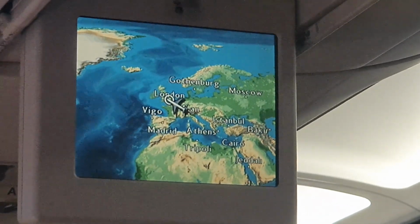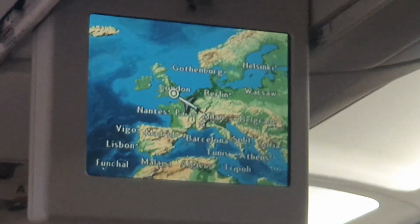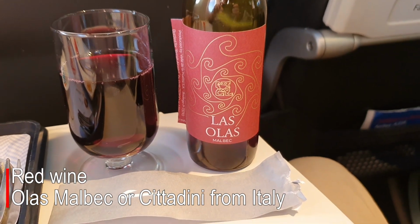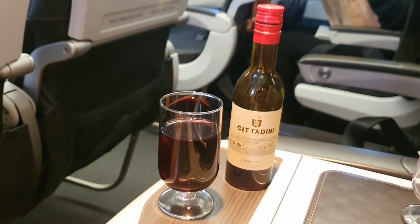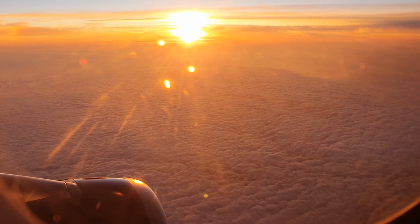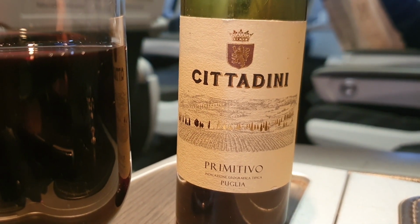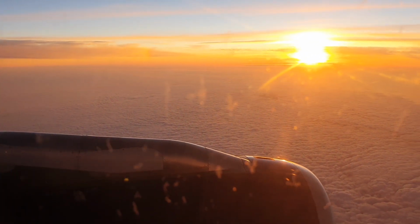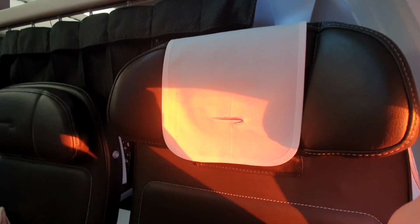That was a Las Olas Malbec from Argentina, an inky, medium-bodied, dry red wine with strong impressions of dark fruits on the nose and indeed on the palate. The main Italian red on board was the Cittin A from southern Italy. No in-flight entertainment, but at least there was the usual Airbus moving map and some fantastic views out of the window. That red wine, it's a dry, simple table wine, but the 2008 vintage, which is certainly one of the best of the years from that vineyard.